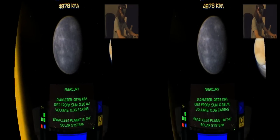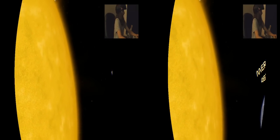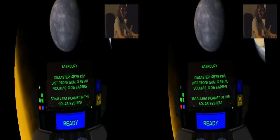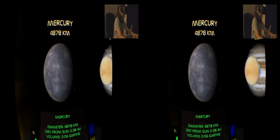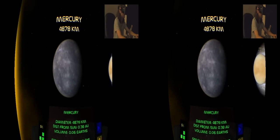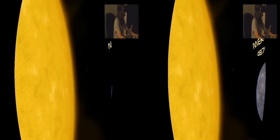Mercury: 4,878 kilometers in diameter, about a third the distance between the Earth and the Sun. Volume 0.06 Earths. Smallest planet in the solar system. It is extremely dense though. It's almost a planetary core at this point because it's just cooking under the sun's heat.